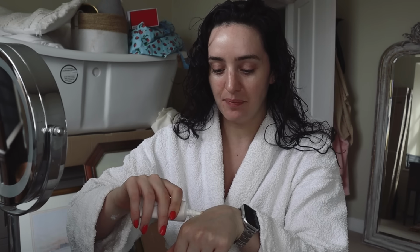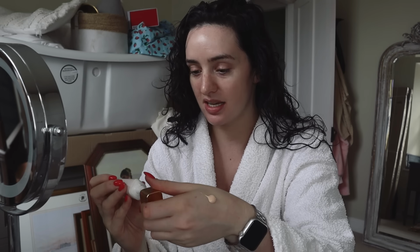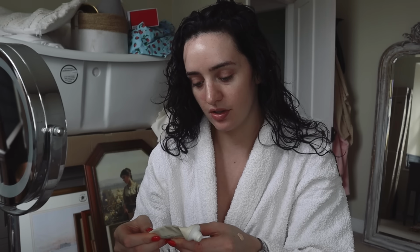But then I just can't see myself as being a spring because my hair is so dark. Even though this is not my natural hair technically, my hair naturally was very dark, though it was warm undertone. That's the thing that's confusing. So I need to go see someone who can officially tell me what I am. I'm using the Hourglass stuff that I got sent. This is their hydrating skin tint, which is beautiful. And I also just nearly finished my Beauty of Joseon SPF 50.